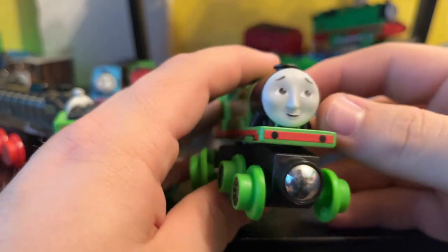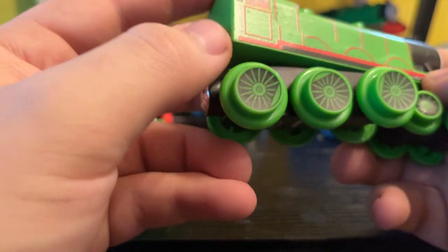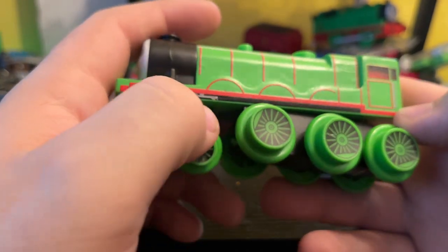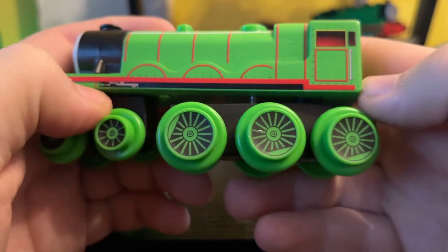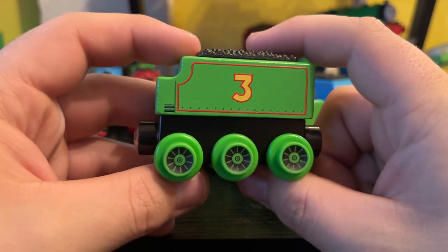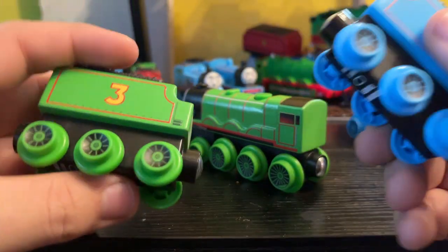Okay. Anyways, it looks really good. He's got a handrail there, his large big window, and a whole bunch of riveting detail, and he's got some valve gear detail there too. And there's another handrail. His tender's pretty basic though, unfortunately. It's the same size as Gordon's.